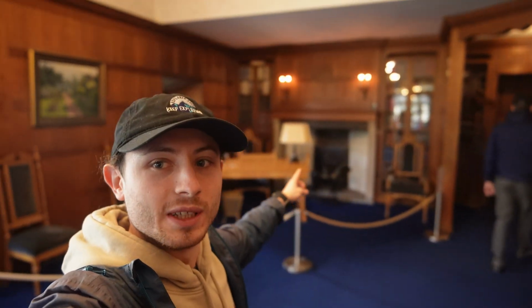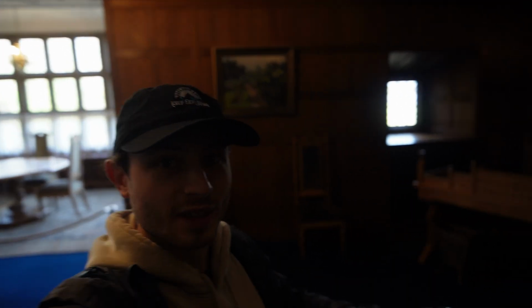Right now, we're actually standing in Truman's office. Right behind me is where his desk was. He would have been sat there making some political decisions in and out of conference meetings. Jack just made a very good point there. That desk right there is probably where he would have given the order to drop the atomic bomb on Japan.